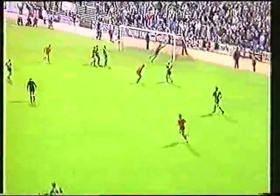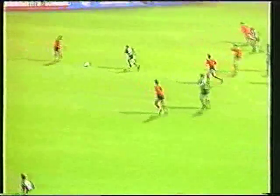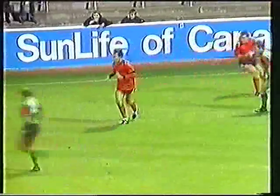The right foot, the header from Hines! It's off the post! Tremendous save by Smith. Here's Van der Hoorn again, the danger not over for the Irish. Jim McInally and Malpass linking on the left.